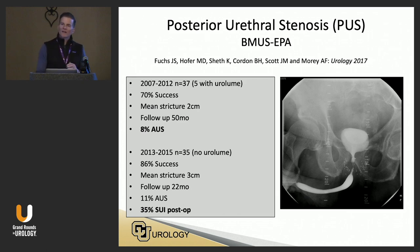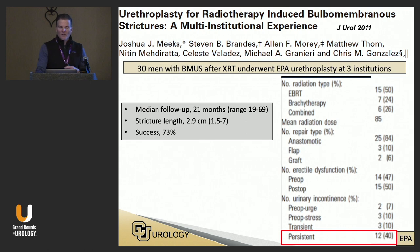So I do everything I can not to do an EPA in the posterior urethra because I'm worried about incontinence and how I am going to manage this. This is a multi-institutional study that Al put together, and you can see that number, 40% incontinence after EPA in the posterior urethra in the radiated patient.